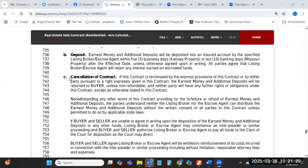Notwithstanding any other terms of this contract providing for the forfeiture or refund of earnest money and additional deposits, the parties understand neither the listing broker nor any escrow agent can distribute the earnest money and additional deposits without the written consent of all parties to this contract, unless permitted to do so by applicable state laws. And we're not going to get into the details of that because I don't know of any broker that actually takes advantage of some of the other opportunities. But that's our paragraph that says, yeah, I know, buyer, you are entitled to your earnest deposit back, but I can't guarantee it until and unless the seller signs off on it. So there's that.